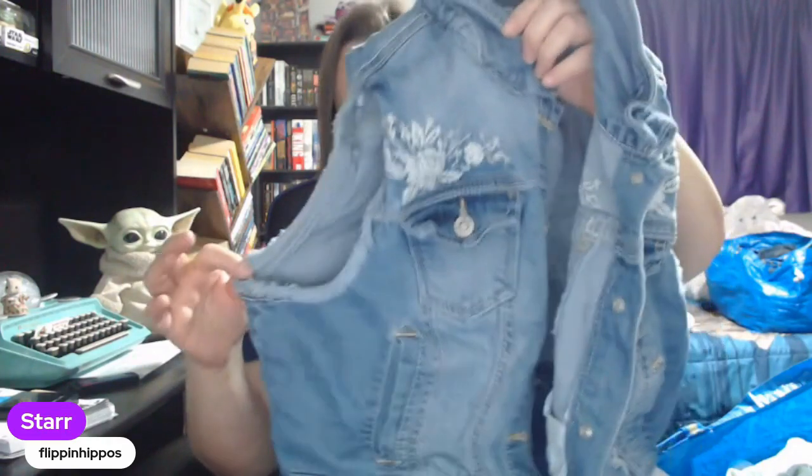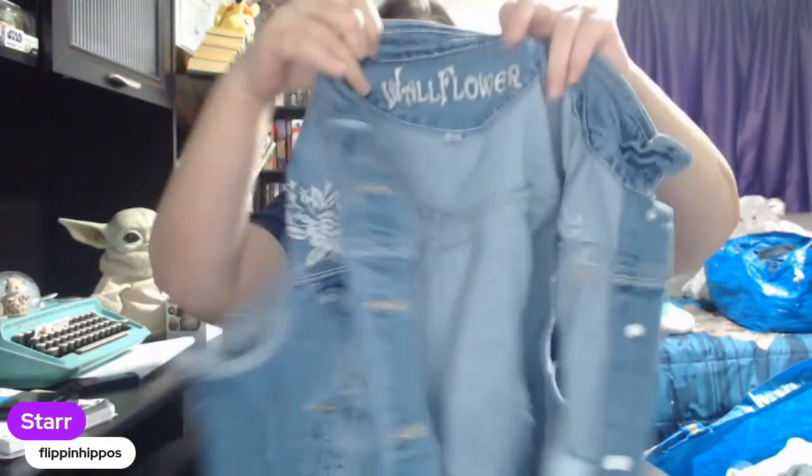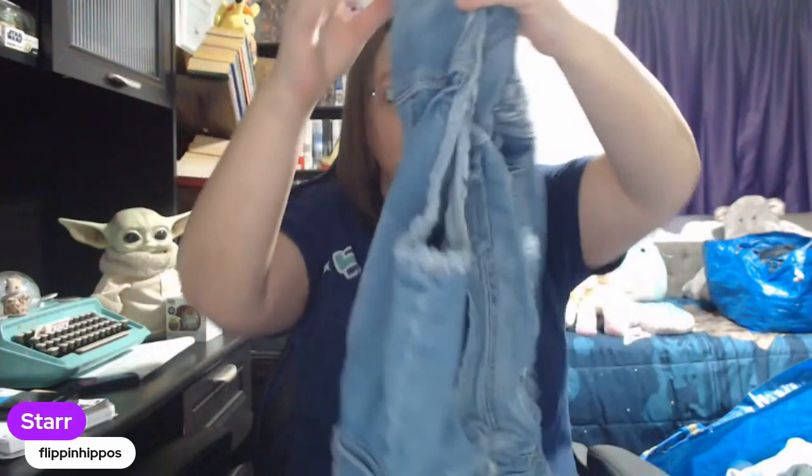I mean, it's a denim vest. It's a sleeveless denim jacket, however you want to say jean jacket, all the great keywords you can use. It's embroidered. It's got flowers. It is so cute. And I'm going to list it, and I'm going to price it high because you can't get what you don't ask for, right? Bread and butter.